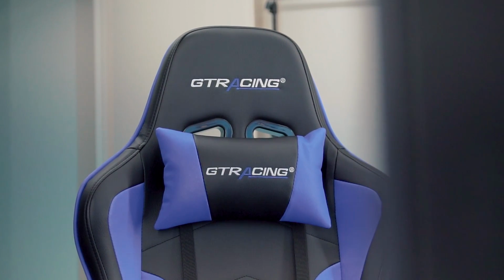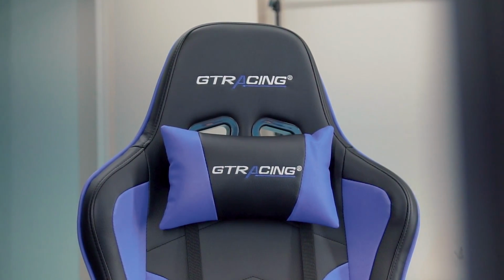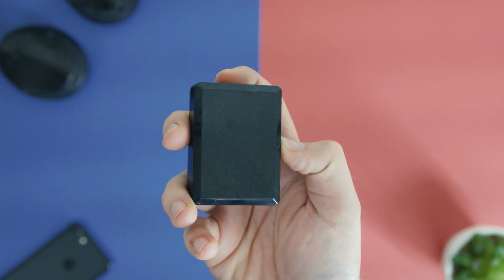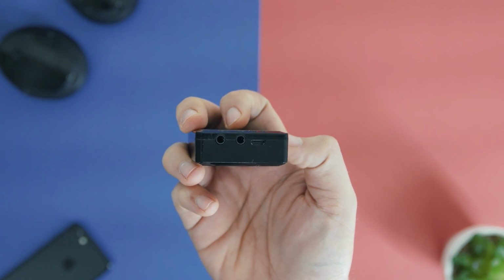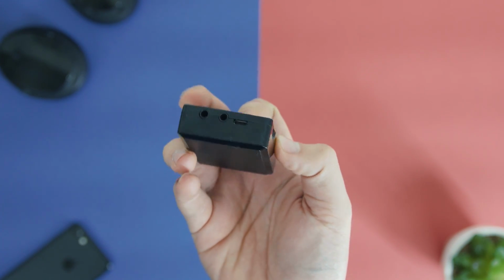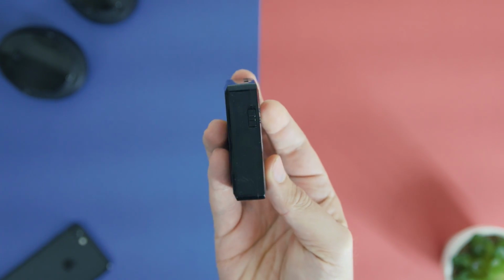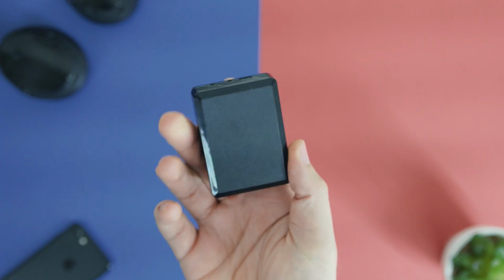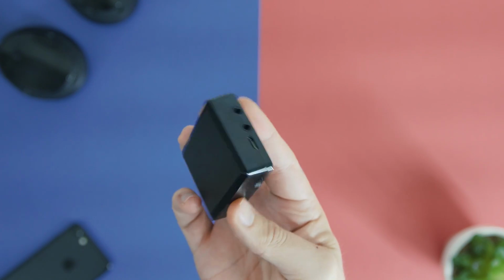Now, the most interesting thing about this chair is the Bluetooth speakers, but unfortunately, they're also the most disappointing. First, let's go over some of the things that I actually like about them. For one, the Bluetooth receiver has seen an upgrade in the form of the charging port, which now uses micro USB instead of the outdated mini USB. I mean, that thing was just completely ancient at this point in time. So I was really pleased to see that.